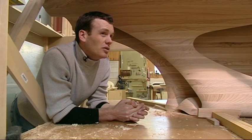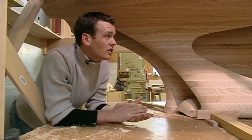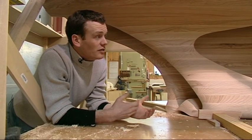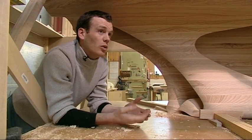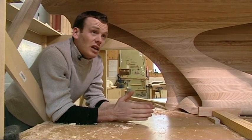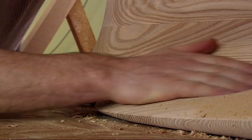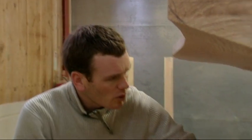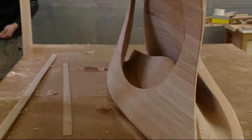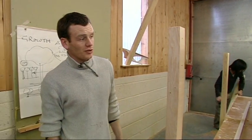I would say probably 2.5 years from the start of the process, when we initially started the conversation about the commission, and it's evolved quite a bit over that time relative to my work and the developments in my work, and just working with the client, very specific brief. Next few days is the final shaping here on the outer edge of the table. Some small subtle refinements. Then we're going to brush the entire piece to raise the grain and begin the finishing process of oiling.